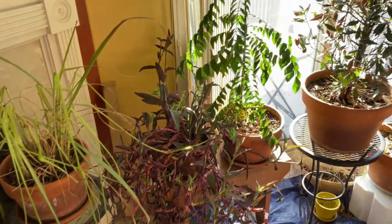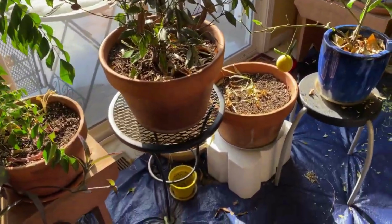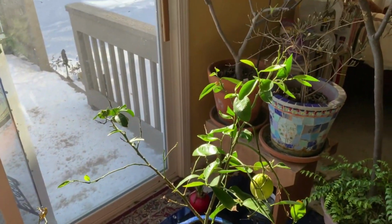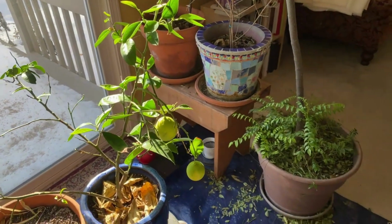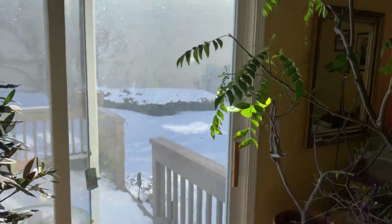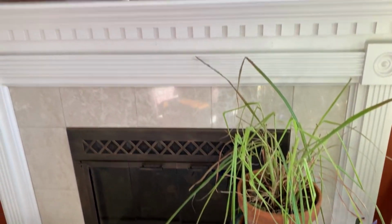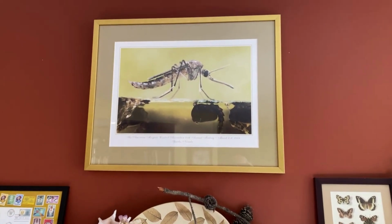Purple queen, Caripata tree, bay leaf. I don't know what that sad little plant is. Ginger, maybe? It doesn't seem to be doing well. He's got his own lemon tree, his own fig tree. I don't remember what the middle one is. And then this gigantic Caripata tree. So all of these go back out when the weather gets nicer. But they live here in front of a nice sunny southern facing window and in front of the fireplace. There we go. The tour of Raj's mantle.